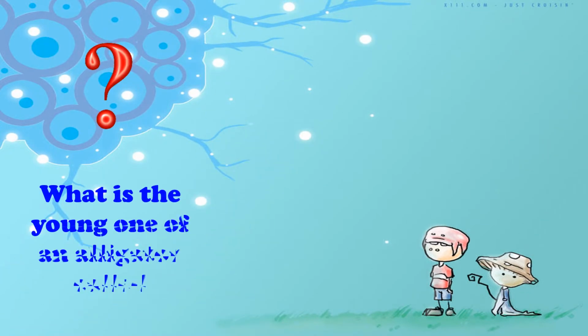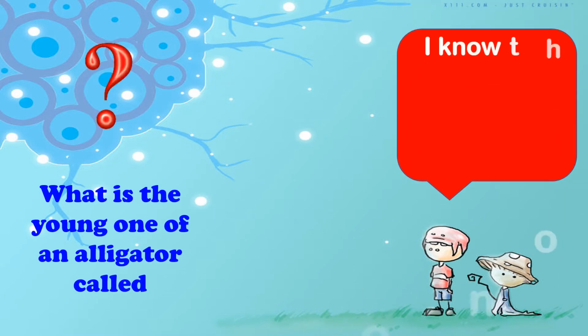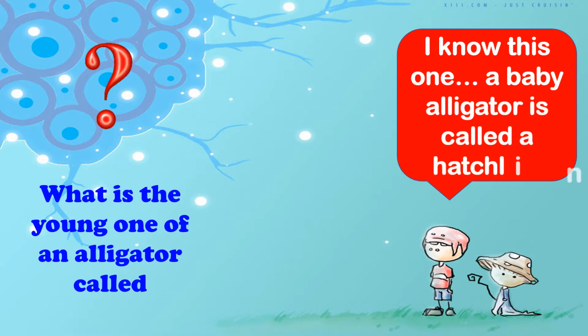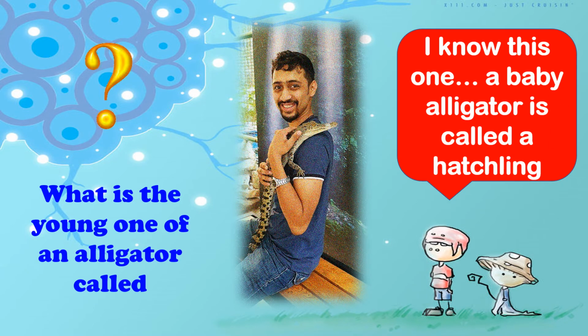What is the young one of an alligator called? A young alligator is called a hatchling. Alligators carry their babies from the nest to the water in their mouths. They carry about 15 of them at a time. And these little baby alligators have very sharp, small teeth. They remain for about 2 or 3 years in the same area where their mothers are.